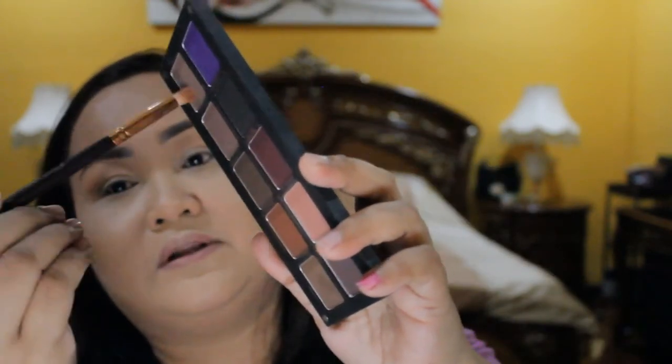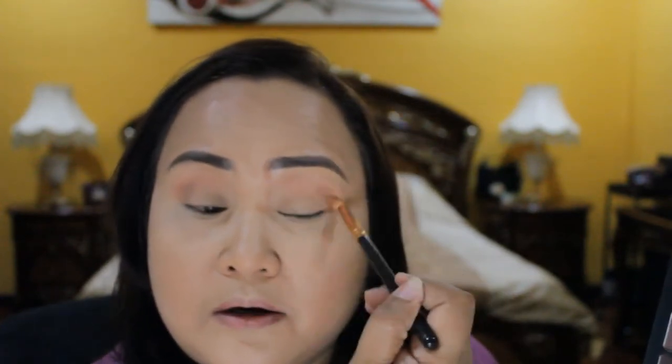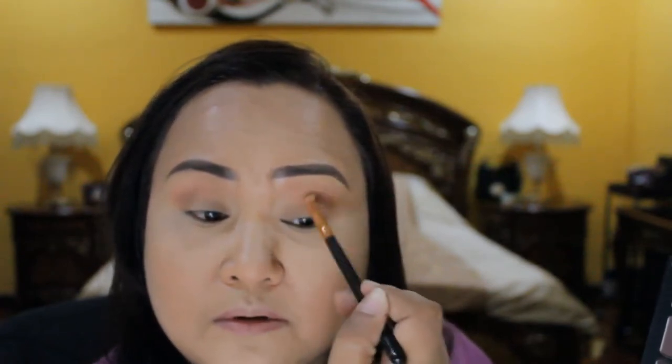So, again, kuha tayo ng kulay. Tap. Dito na naman sa kabila, same thing, 1/4 lang ng crease natin, lalagyan natin ng brown. Tapos blend lang ng blend. Don't forget yung paghawak ng brush at the tip, almost parang nasa dulo na halos ng brush. So, ayan. Okay na ba yan, guys?